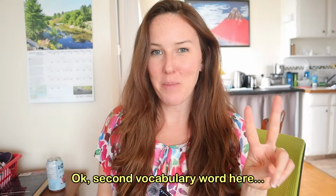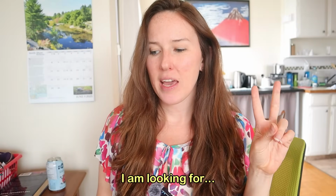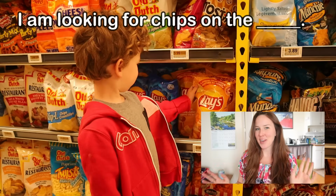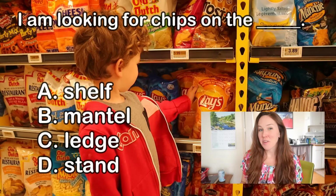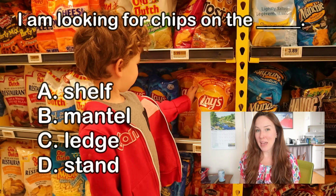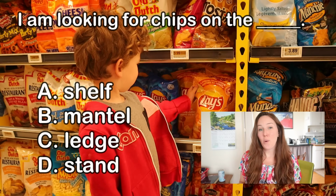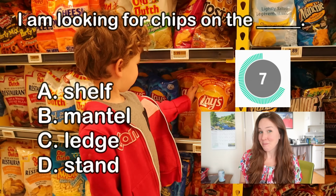Okay, second vocabulary word here. I am looking for a particular item on the blank. What is it? On the shelf? On the mantle? On the ledge? Or on the stand?